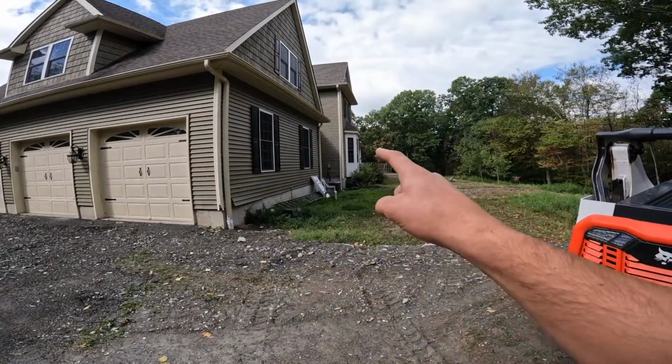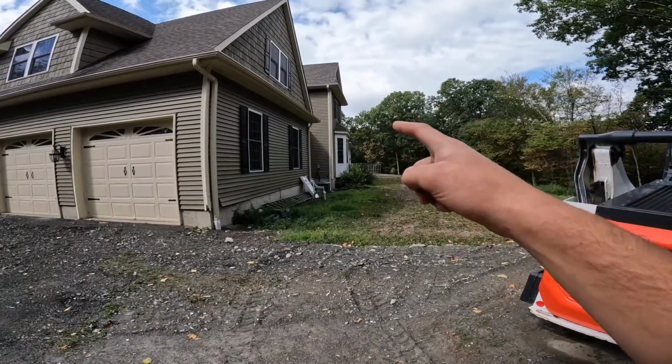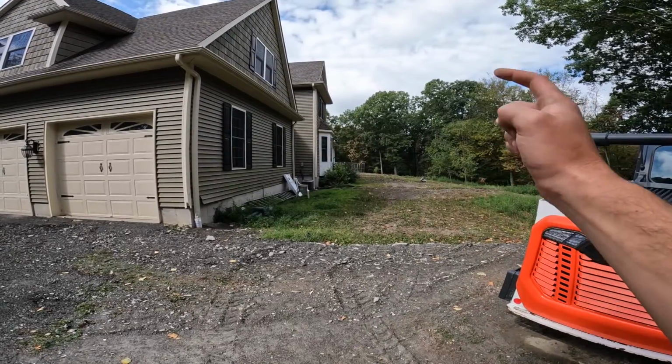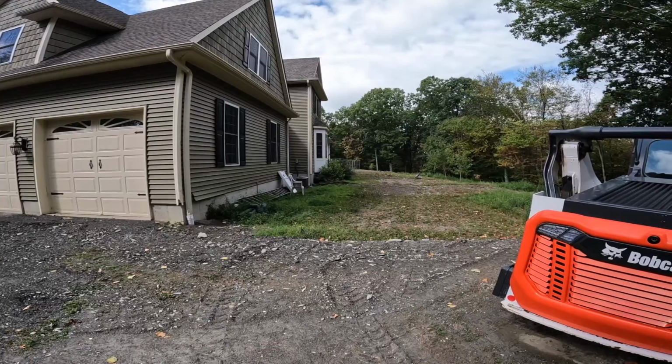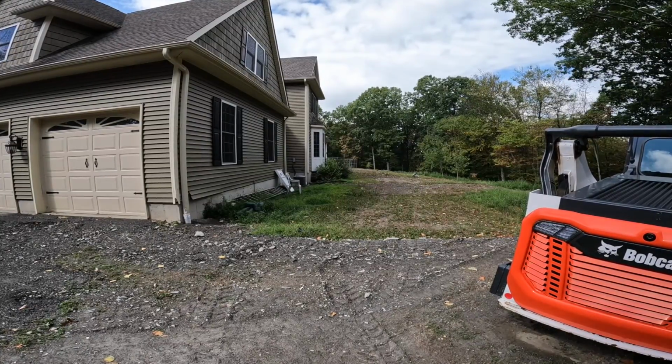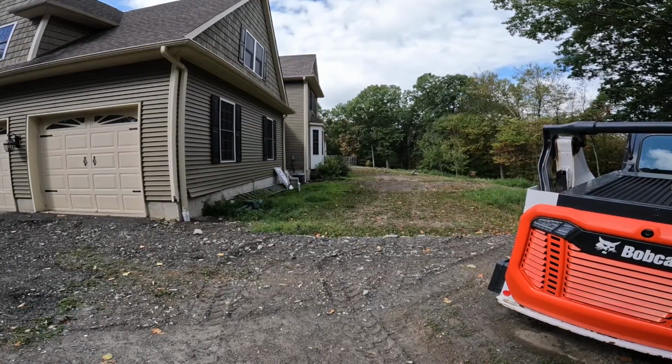We did 1, 2, 3, 4 gutter downspouts. I know there's one in the corner. Like I said, it's by the propane tank and the electrical. So we're gonna get over there and see what we can find and hopefully not hit anything.